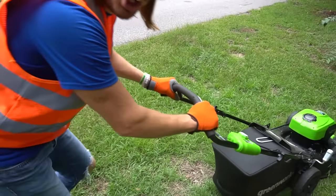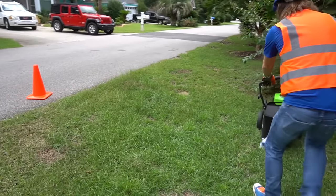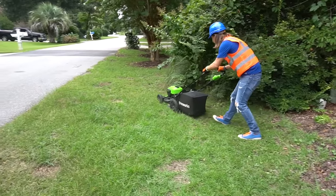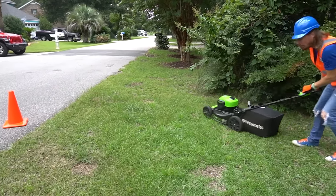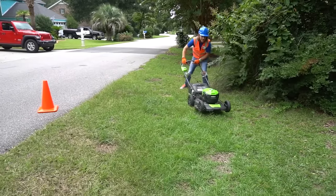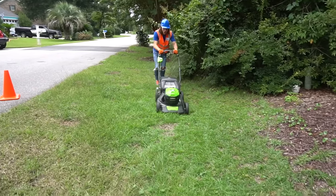This grass is really tall. It's so much fun doing some yard work. Have you ever had to do yard work before? Of course. You can help your parents do yard work all the time.